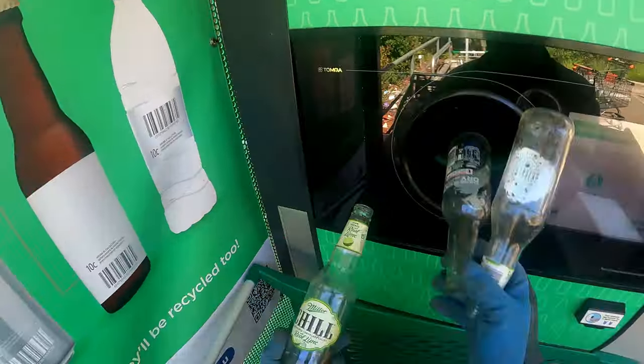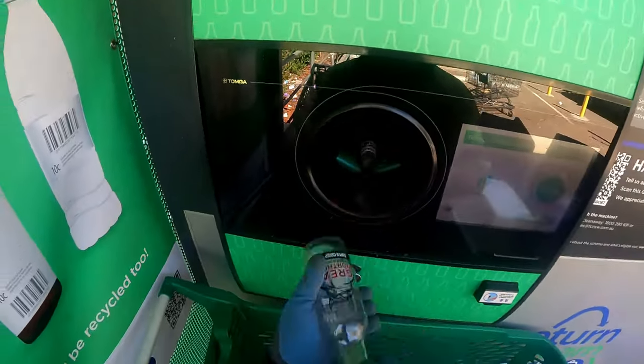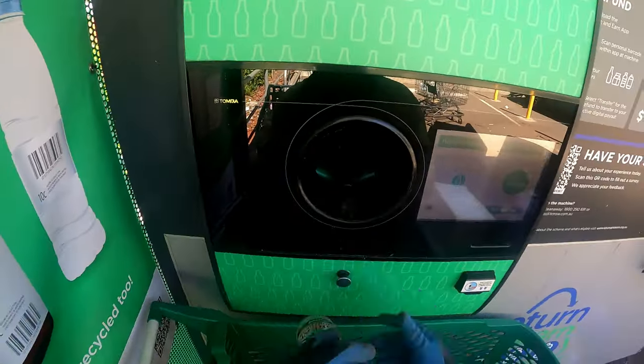What's wrong with that one? Nothing. Oh, I think June's still loading over there. Yeah, she's still going. Push that over just in case she wants it.